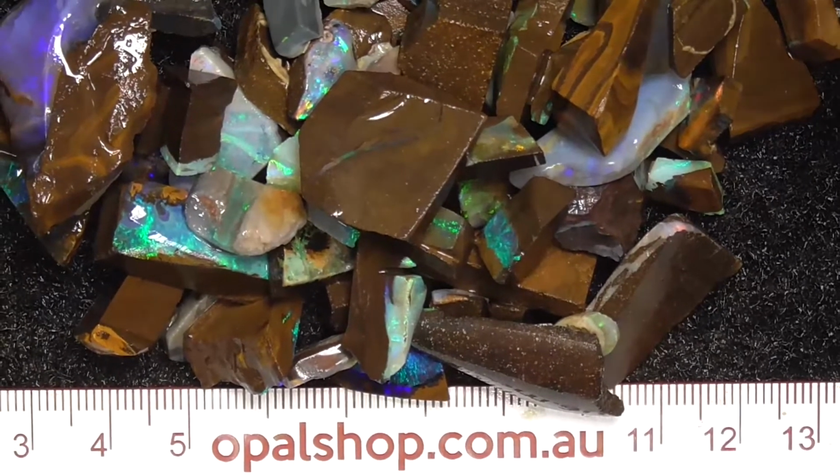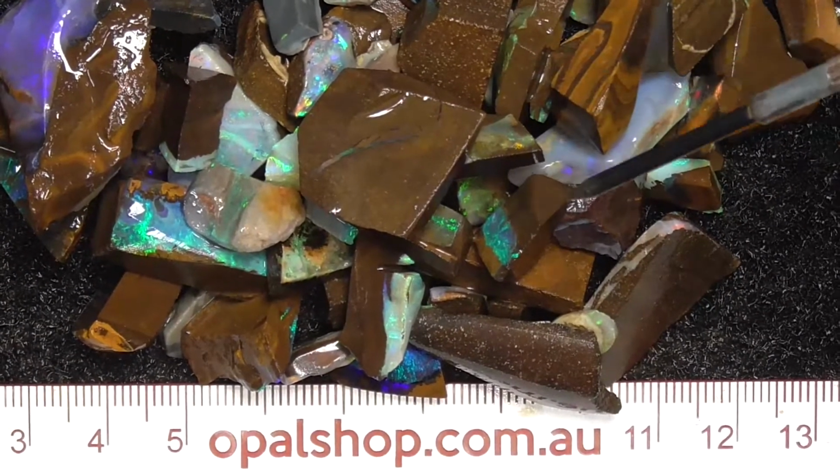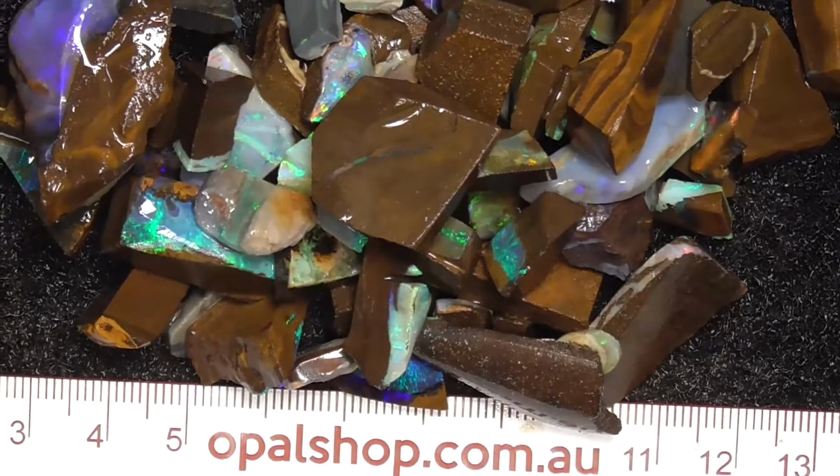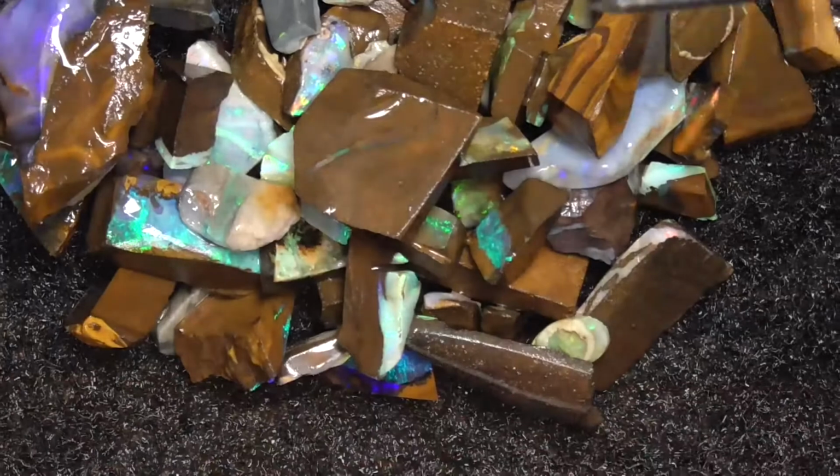G'day, here's a parcel of small pieces of rough Boulder Opal from various fields. Rules in millimetres, material's been wetted.